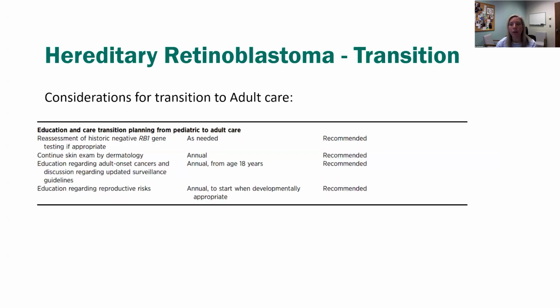It's also critical to assure that hereditary retinoblastoma patients receive education and support as they transition out of pediatric medical care into adult healthcare systems. This includes ensuring that their genetic testing is informative and inclusive as our technologies advance quickly over time, that they know the risks for other malignancies and the warning signs and symptoms to be aware of, and maybe most importantly, that they understand the risks of passing this genetic change onto future offspring and the options for testing and screening, so that they can advocate for themselves and their future children if or when the time comes.